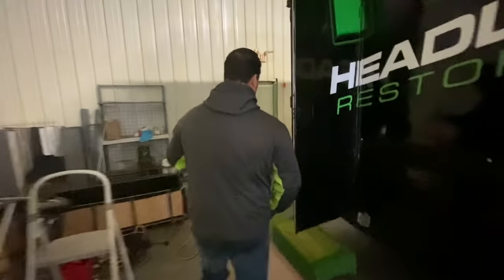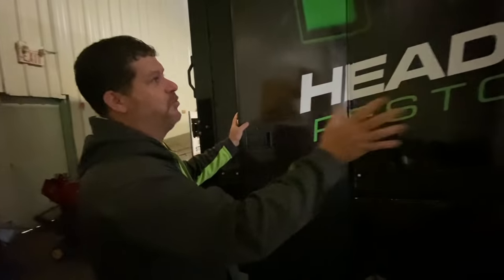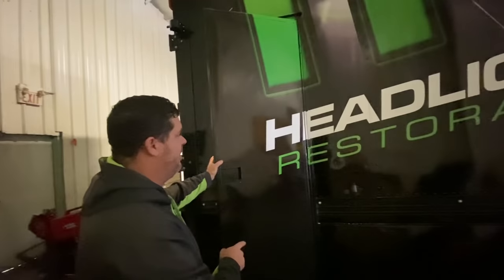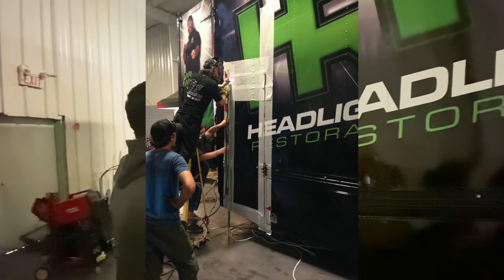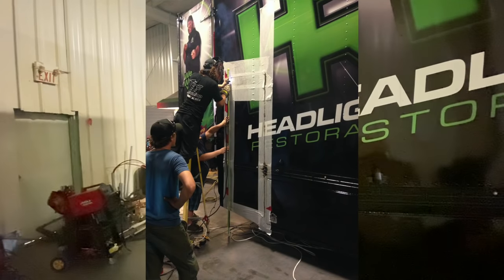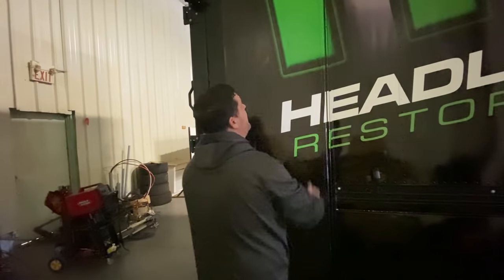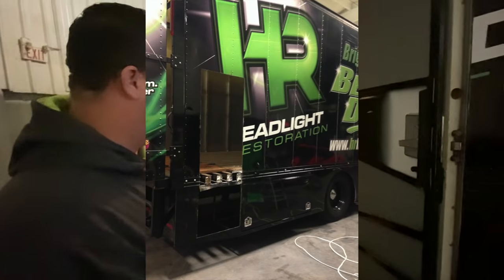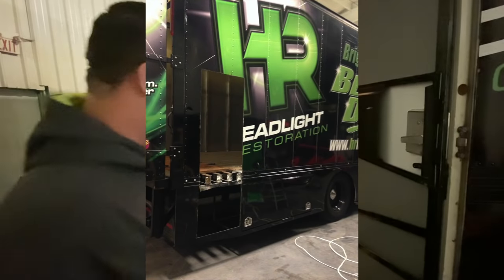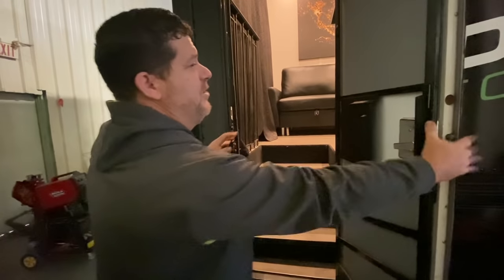So first things first, we cut out the back. This truck was all wrapped, so we had to be very careful when we were cutting this not to damage the wrap. We used a plasma cutter and really took pride and care in protecting the wrap to cut out the door. And then once we cut the door out, we had to cut out the floor and weld all the plates of metal in for the stairs. We got the door from a wreckers.